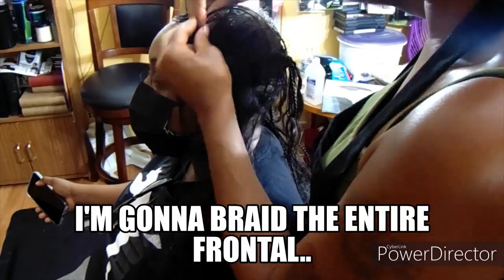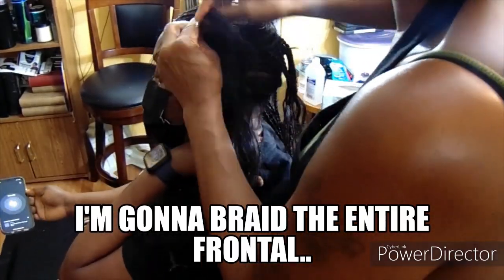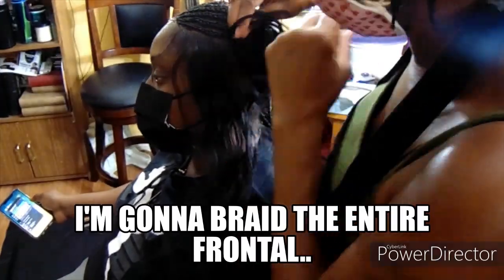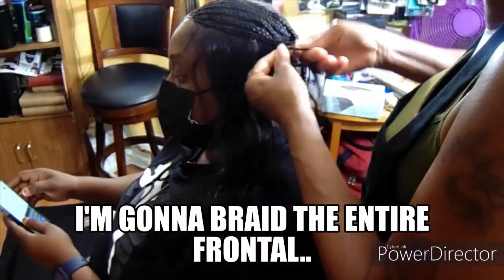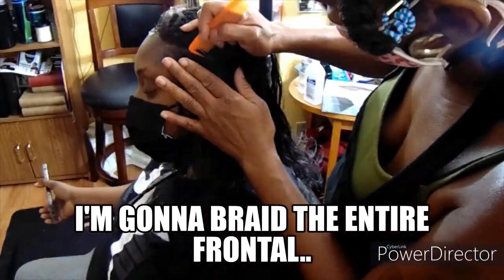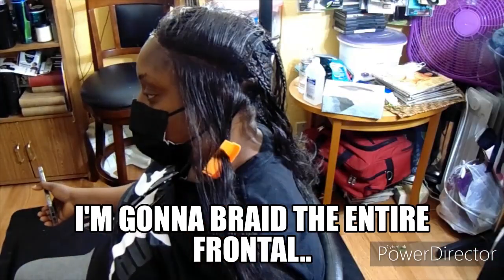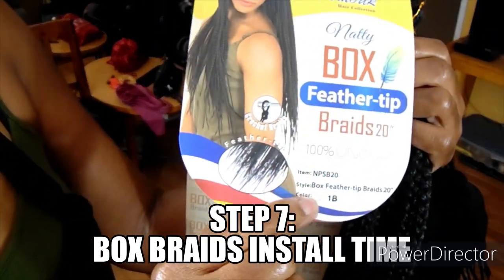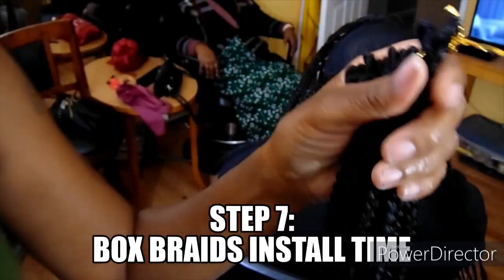All the frontal, including baby hair, is all braided in. I think that would have helped bring the style out. But as a hairstylist, you have to give your clients what they ask for. And if they don't want it, you can't force them. So yes, we are moving on to step 7.